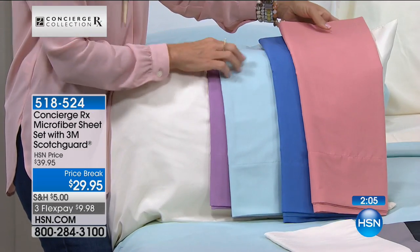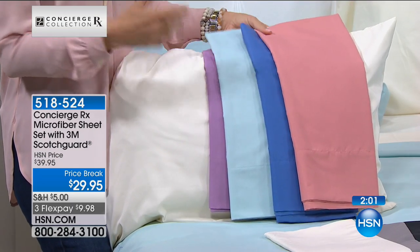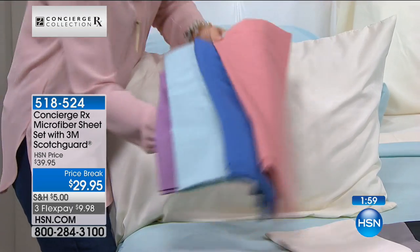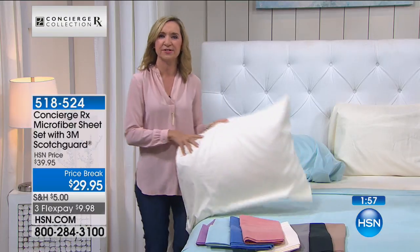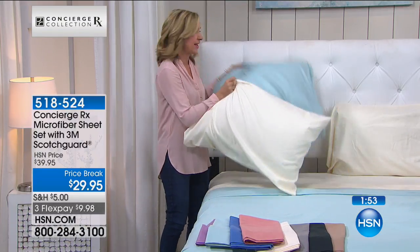Here's your coral blue, aqua, lavender. You know, it's at the time I usually kind of get organized. I was going through my linen closet the other day. You see sheets of all kinds of faded colors in there. I know I do. The beauty in these sheets is they're going to look this way years from now.